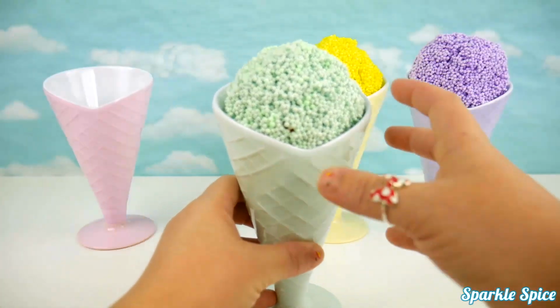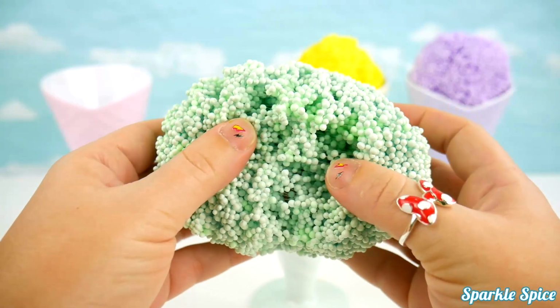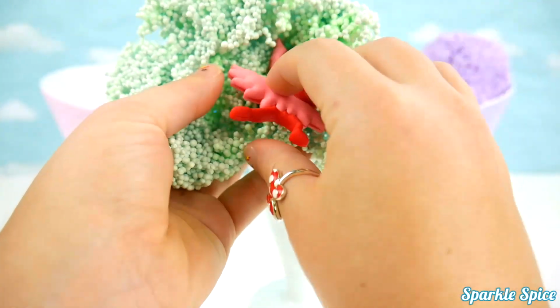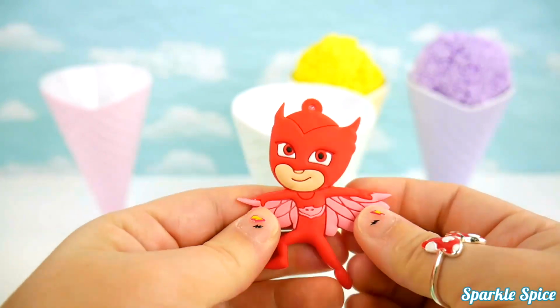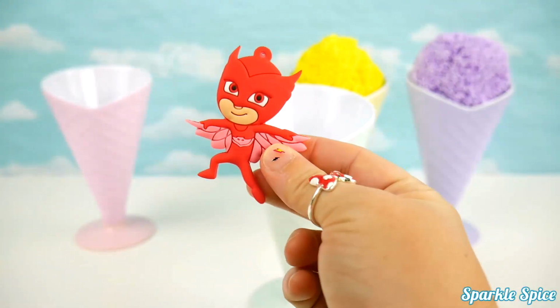Now let's look at our green foam ice cream. Let's see. I'll open it slowly. What's inside? Ooh, someone looking red. It's Owlette from PJ Masks. She's kind of bendy here, but she's got her owl wings ready to fly.